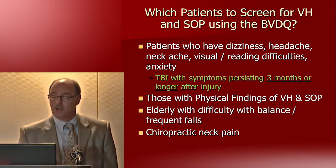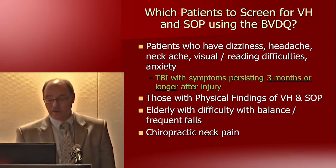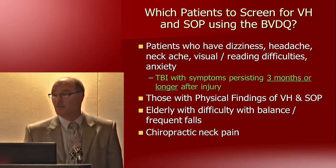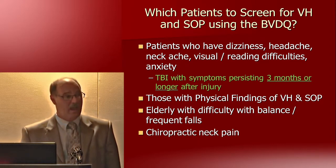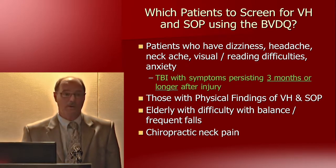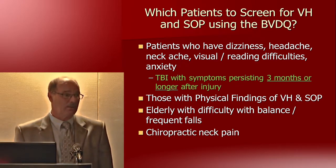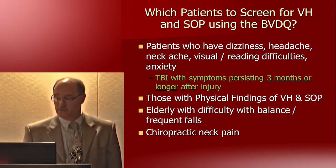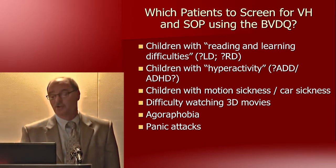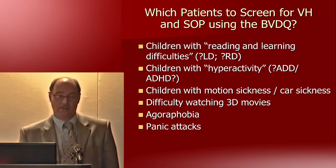Certainly you should think about using the questionnaire on those that have physical findings, elderly that are having difficulty with balance and frequent falls, which is an area we haven't gotten into yet, but I think it's going to really yield high. Anecdotally, we have older people that fall, that come in, that get their vision corrected, that don't fall nearly as much and their balance improves markedly, but that's anecdotal, that needs to be researched. And then chiropractic neck pain, the people that keep going and keep needing to get readjusted all the time.